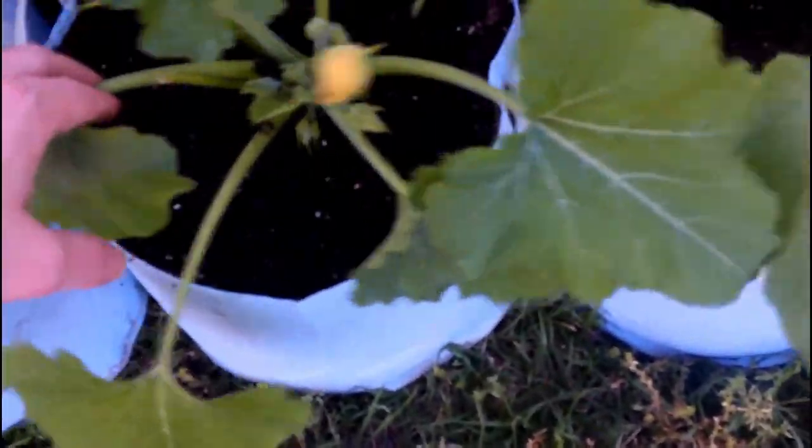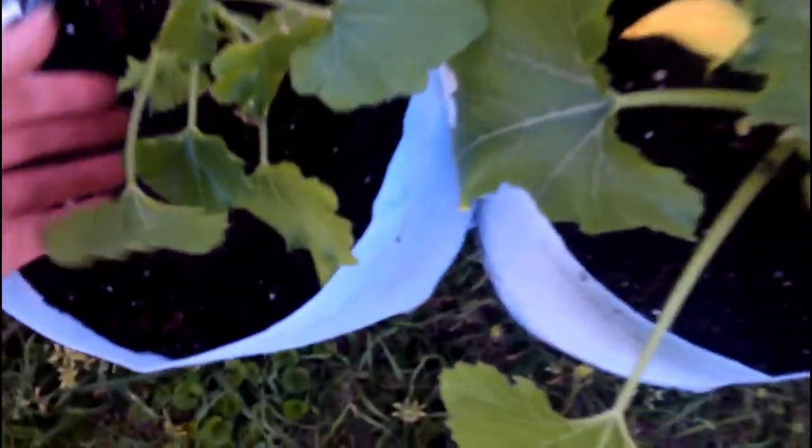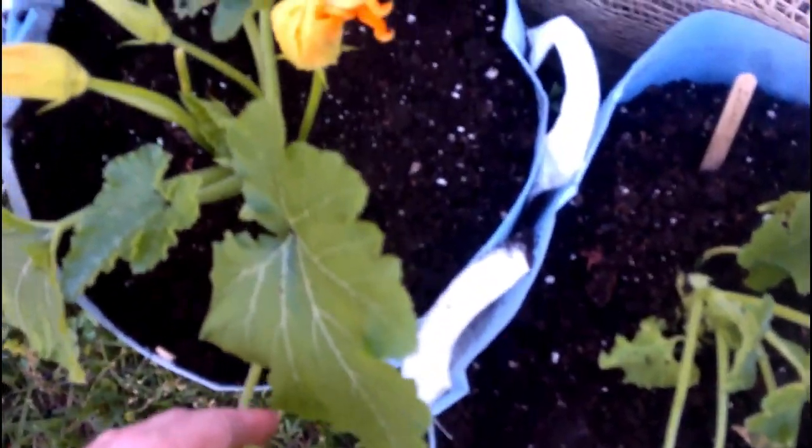But these are looking better, more stabilized. That one was just flopping around, and see, now there's not much give, whereas they were just flippity-flopping. Now it's not as bad. And that's what I'd like to see, is more support.